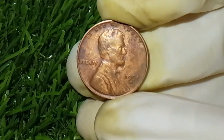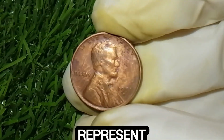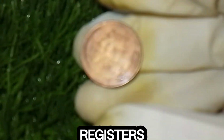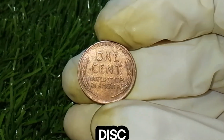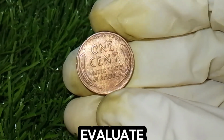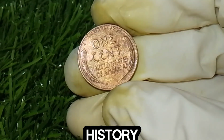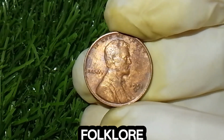astronomical valuations. Imagine a simple coin struck in 1951 to represent just 1 cent, traveling through pockets, purses, and cash registers, yet a single misstep in the Denver Mint's production line transformed that tiny disc of copper into a multi-million-dollar rarity, so that today when experts evaluate its worth, they look beyond the face value and see a coin carrying history, scarcity, and a level of demand that has elevated its place in numismatic folklore.